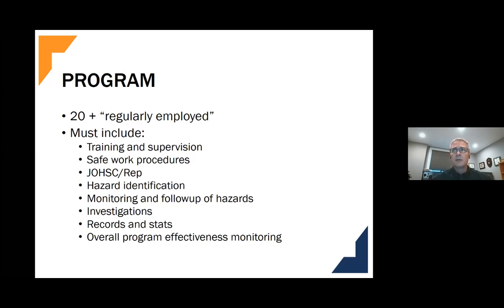There's also a requirement to have a hazard identification system, and they try to give you a little bit of guidance around what a hazard identification system is. But basically, it's a way to identify our hazards in the workplace, whether that be through inspections or various other types of monitoring, to identify hazards and put corrective actions in place to manage the risk around those hazards. We talked about hazard and risk in one of the other previous sessions.